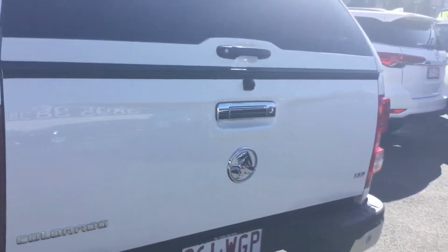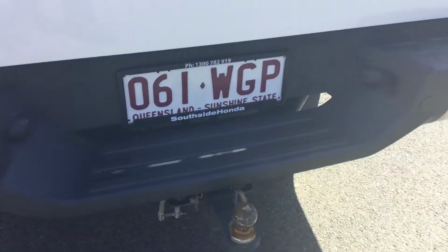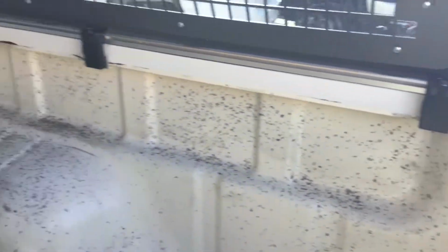Now, being the Storm, it does come standard with the reverse camera as well. Tow bar as well. If we pop up the Alpha canopy, you can see it's really heavy duty and well looked after, a tough canopy there. Now it's got a white spray-on liner there, something a little bit different. Most people go black these days, but this one's actually got white, and I think it mainly comes down to it not getting quite as hot if you were to sit on it on a beach trip.